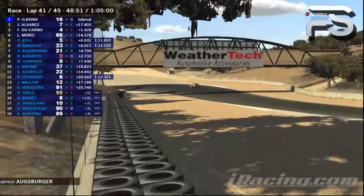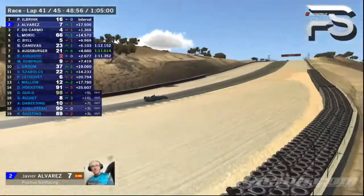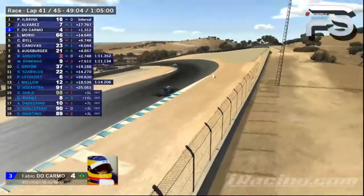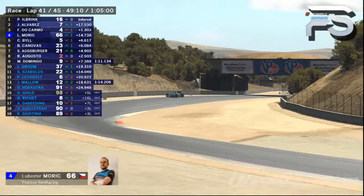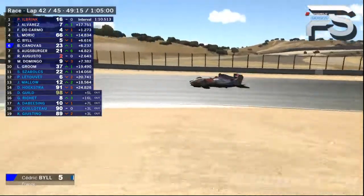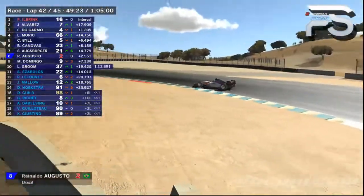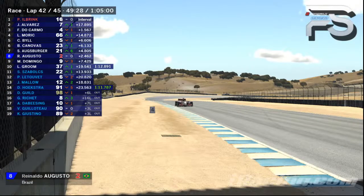Paul Ilbrink still in the lead, 17 seconds clear of this man, Javier Alvarez. Then it's Fabio Do Carmo, and he seems to be right around at 1.3 seconds. I'm not really sure if he's gaining any, but the distance seems to be staying pretty much the same. Then it's Morich, 14 seconds behind Do Carmo. It's Cedric Biel, 6.5 seconds behind Morich. Bruno Canovas in 6th position. Samuel Augsburger. And it looks like Augusto is definitely gaining. It's 2.6 now. So let's keep an eye out for what Augusto can do before we finish this race.